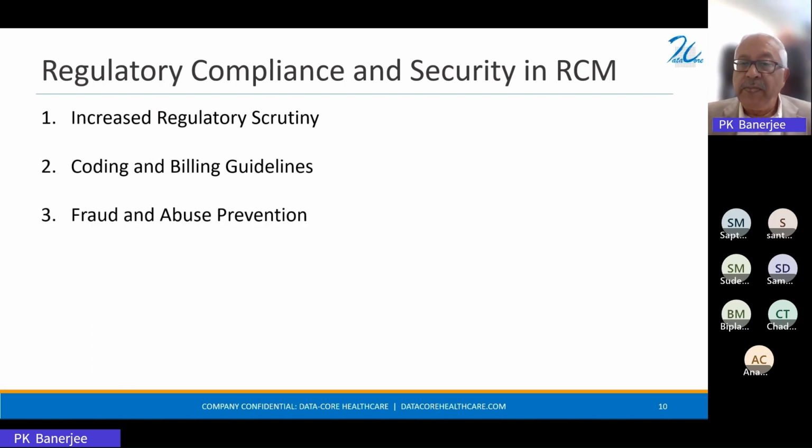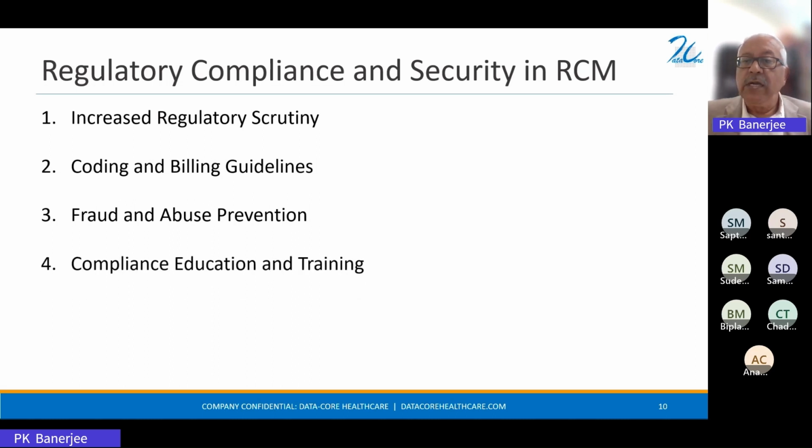Healthcare fraud and abuse pose significant financial and legal risks to providers. Organizations must implement robust internal protocols, conduct regular compliance audits, and establish effective fraud prevention programs to detect and prevent fraudulent activities within their revenue cycle. Ongoing training and education are vital for healthcare providers to keep their staff informed and updated on regulatory requirements and compliance best practices. Investing in comprehensive compliance training programs ensures that staff members understand their roles, responsibilities, and the importance of compliance.